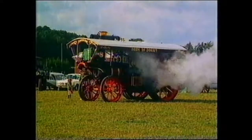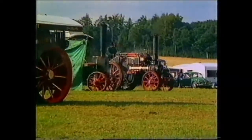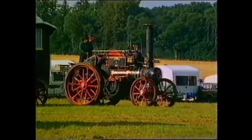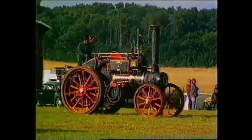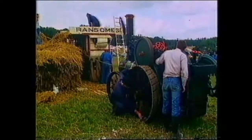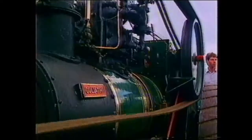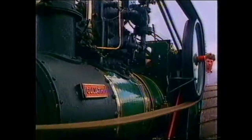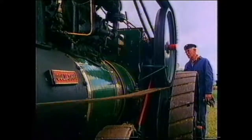Now, of course, the answer seems obvious. Get the engine to pull itself along. And that's just what happened. The traction engine in all its glory was born. There are enormous, great, powerful machines here. So, what would you call the smallest traction engine at Stourpaine? Goliath. Had to be. The owner's Doc Romanis, and what's an eye surgeon doing up to his elbows in grease?